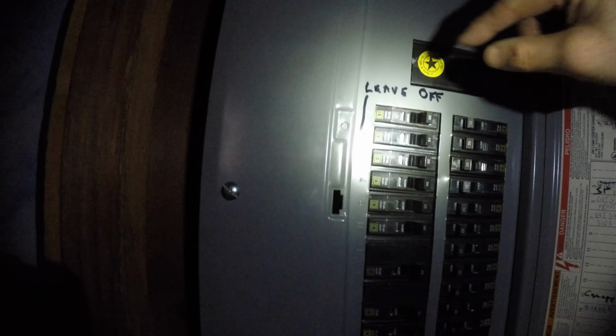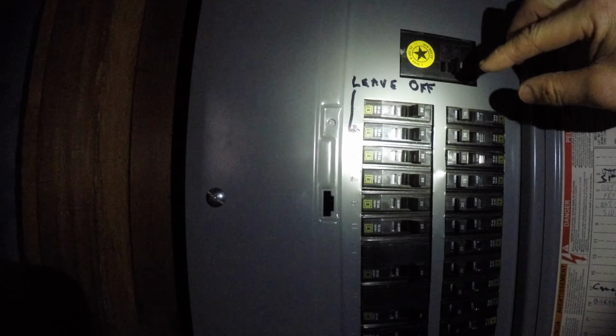Alright, check this out, this is a good one. I haven't seen this before. Right up here, someone scrawled in like a death scrawl, "Leave off!" Of course it's turned on. I'm just gonna leave it on. You gotta leave stuff the way you find it.